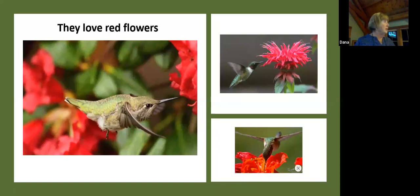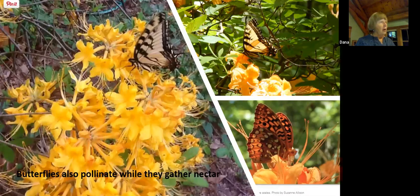We know that hummingbirds love red flowers, and you've seen them, I'm sure. I once had, we have a cabin right on the edge of a pond in Tuftonboro, and I had this plant with these big red flowers. And there were hummingbirds coming up to me as I stood on my deck there thinking I was a red flower that they could pollinate. Also, just as a side story, there are many butterflies that are very, very good pollinators.